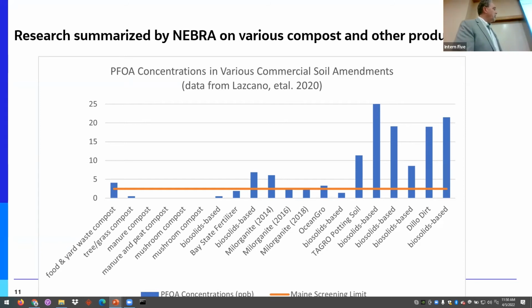And what's shown here is the main screening limit for PFOA. Okay, so that's the 2.5. And you can see some of these composts, none of them are hitting that number. But then we start to get into some of these numbers that are higher. So that's just showing you some historical measurements that are out there in the literature, compared to a pretty restrictive screening limit that Maine has. And others are looking to develop similar limits.